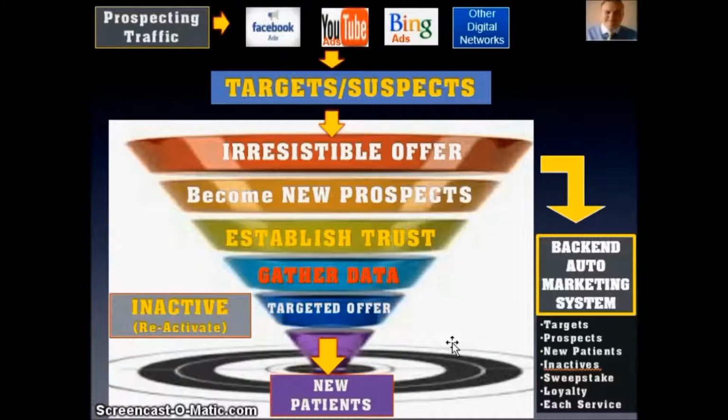So that in a nutshell, guys, is the automated marketing funnel, and this is the whole back end system that works on its own once we set it up, and the only thing we need to do each month is modify it and tweak it to get the best results possible. And the other advantage that a system like this brings to you is you see all these lists over here: targets, prospects, new patients, inactives, sweepstakes, loyalty, and a list for each of the services.